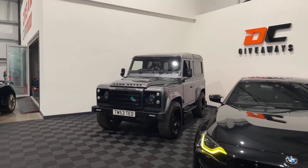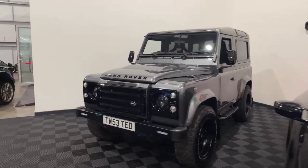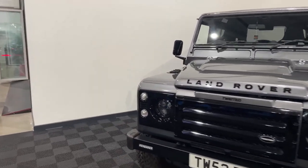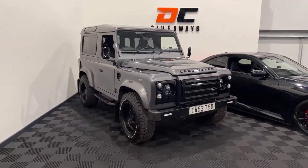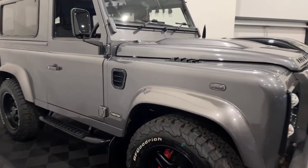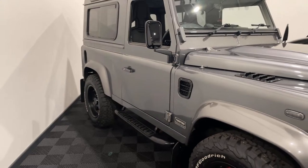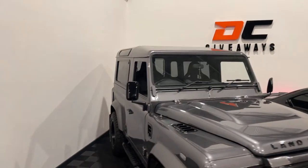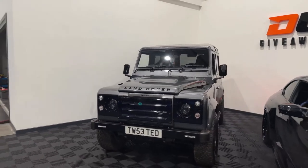Also, the Twisted Defender, aka the T90. This is £9.99 to enter. Super low odds, this one. So what do you get for less than £10? That comes with £1,000 as well. So you get the Twisted alloys, Alcon brakes, which are also under license by Twisted, side steps. Got benches in the back, Recaro seats, 45 horsepower upgrade as well.